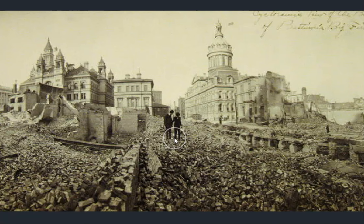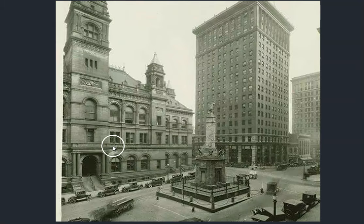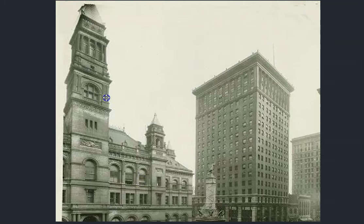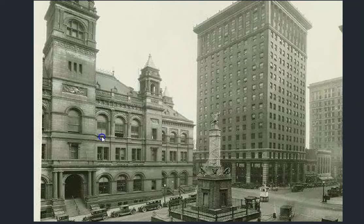And Baltimore has its own interesting history. This is part of the 1904 fire aftermath. We've seen so many of these rubble photos. There's the post office right there. And there it is again. And do we really think that this thing only stood for 40 years? Or is it possible that this was standing for quite some time?